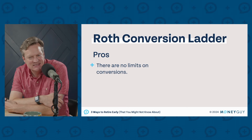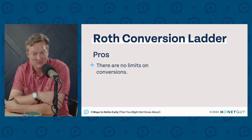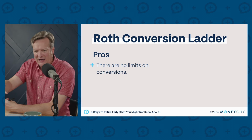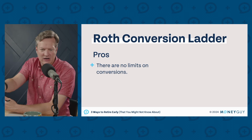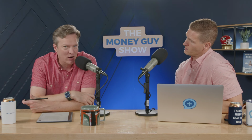Well, let's get into what it is good at and what it's not good at, and you'll notice on the pro side, it is nice, and look, the government loves this too. There's no limits on the conversions, because realize the government has always allowed anybody, like right now, I could go and start converting a portion of my pre-tax or tax-deferred assets into Roth, and the government's all about it, because back in 2010, they took away all income limits.